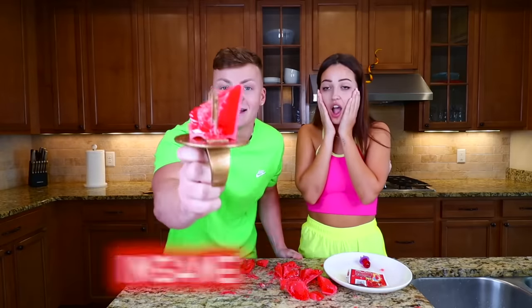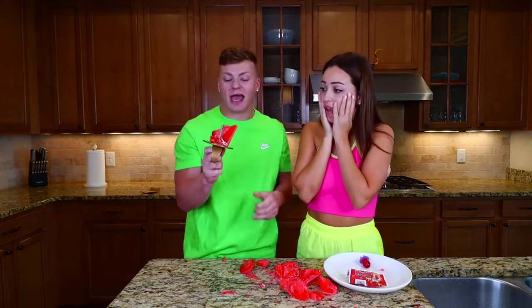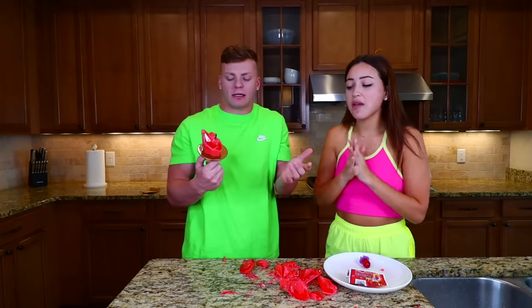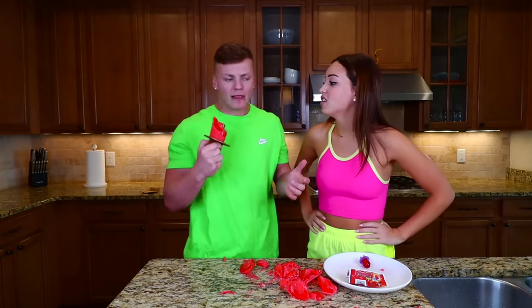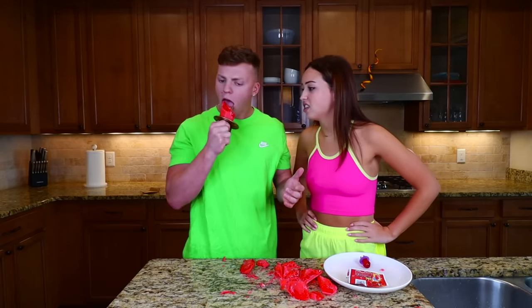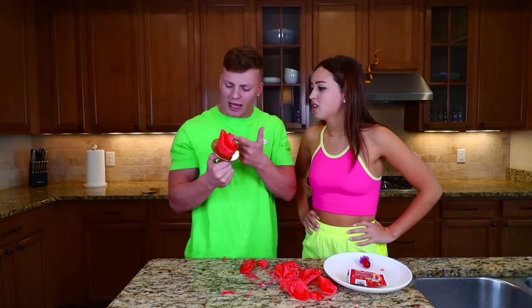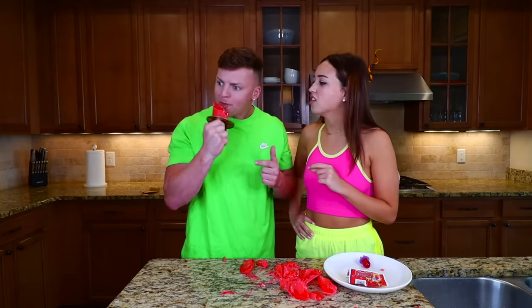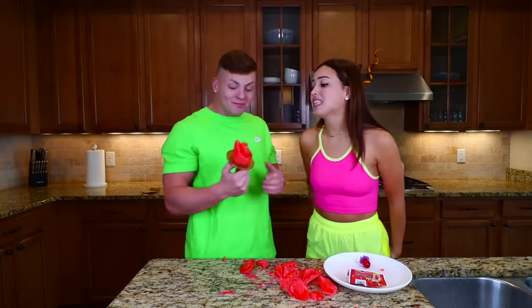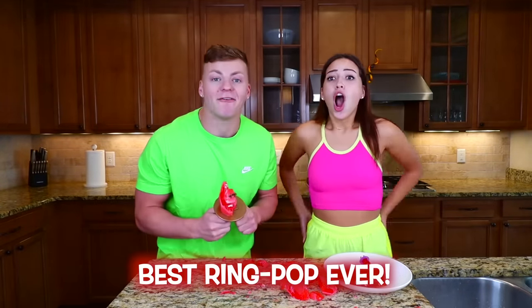All right, guys, the inside is darker red like she said. I'm gonna taste it because the outside tastes like cherry. Maybe the inside tastes like. I'm so jealous. Actually, the outside tastes like strawberry. Yeah, what does the inside taste like? Kind of tastes the same, but then why would the outside look different? I don't know, it looks harder. Oh, wait. What? The inside's watermelon. No! It's watermelon. Are you serious? Babe, this is the best ring pop I've ever had before.